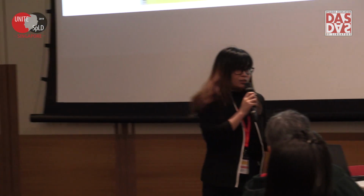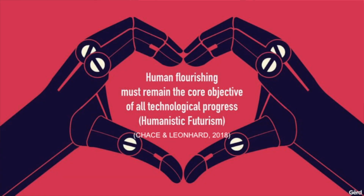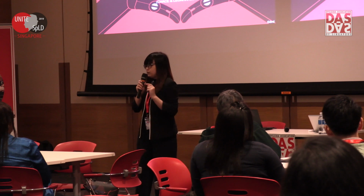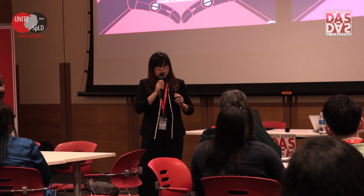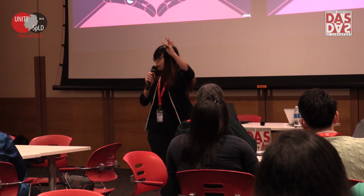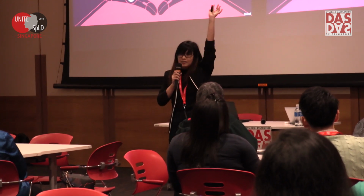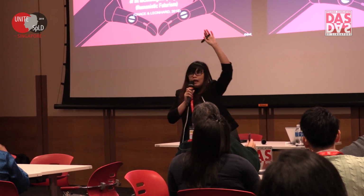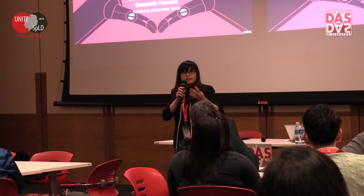So with these 2 examples in mind, let's take a look at what technology actually does for us. So in this slide, Chee and Leonard has said that human flourishing must remain the core objective of all technological progress. So do you think these 2 examples, the speed bumps and the door hinge, fulfill these criteria? A show of hands, those of you who think that it does. Okay, quite a handful. So what about the rest? Do you think that it doesn't?